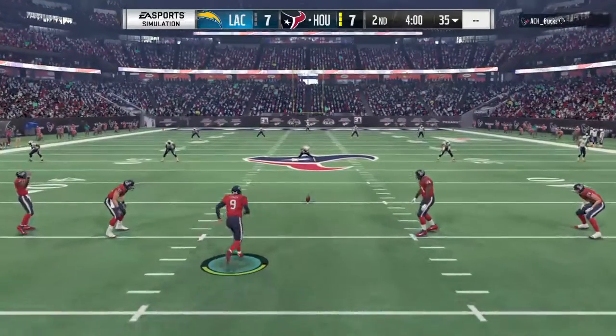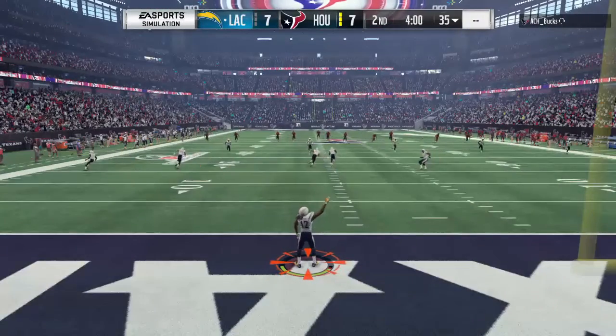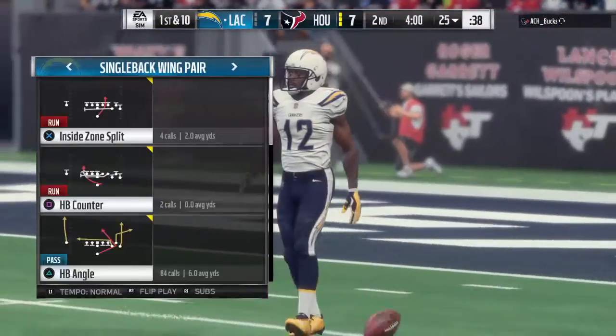So a tie ball game here as the kick's away. And a fair catch signaled for and taken successfully. The Chargers getting set to go.